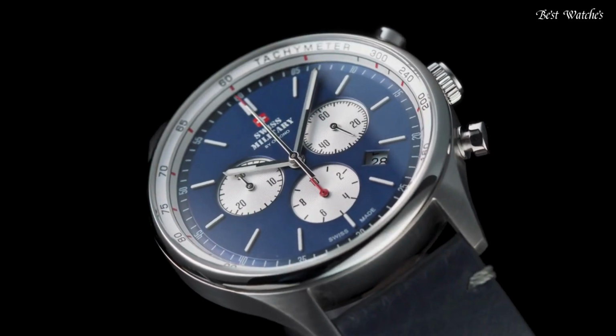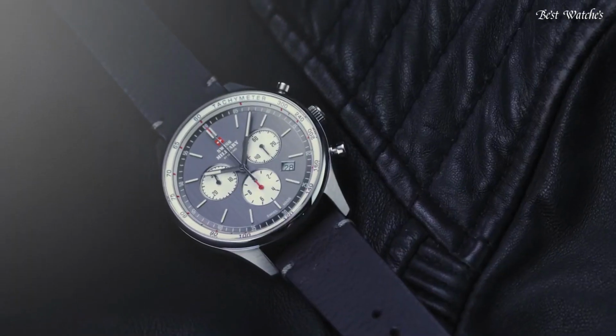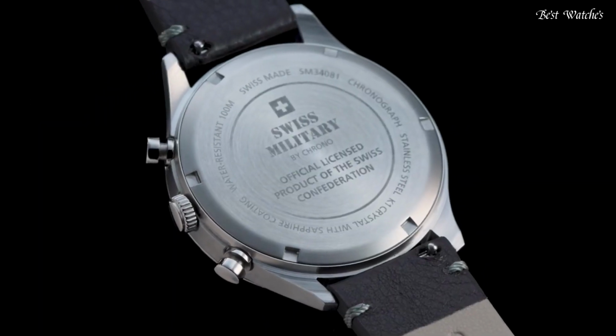Stainless steel case. K1 extra hardened mineral glass with sapphire coating. Swiss-made. 1/10 chronograph movement. Water resistance up to 100 meters.